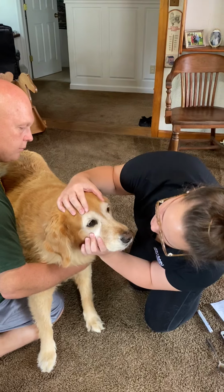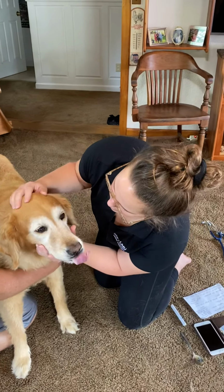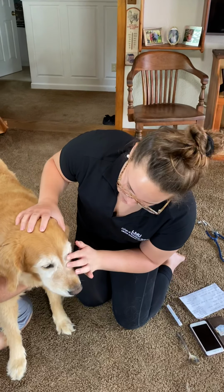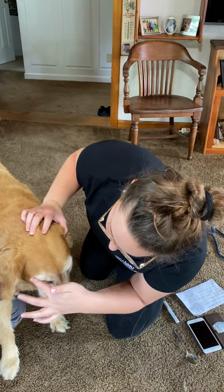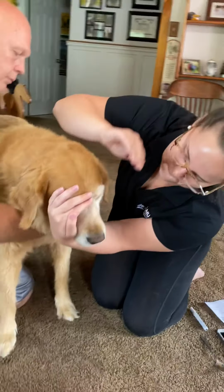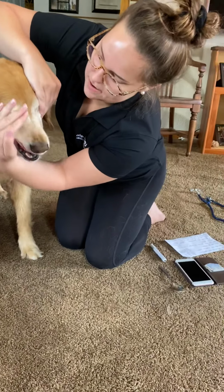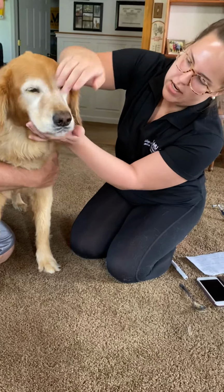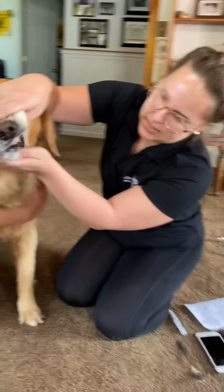Her eyes look very nice, just some nuclear sclerosis in both of her eyes, but that's a normal aging change. There's no redness or discharge. She has normal palpebral in both eyes. She's got a normal menace in both eyes, so her eyes look good. Gonna do an oral exam on her.